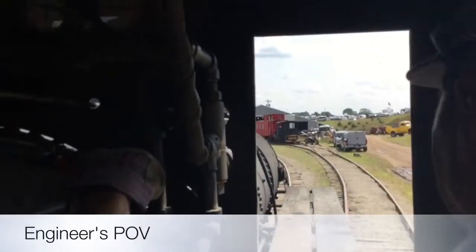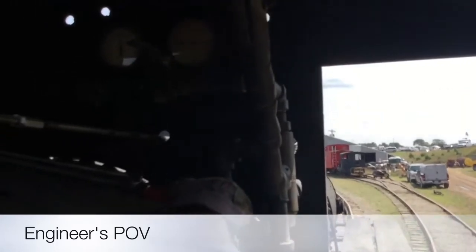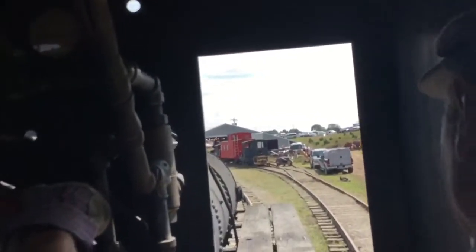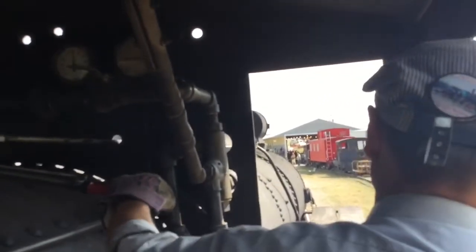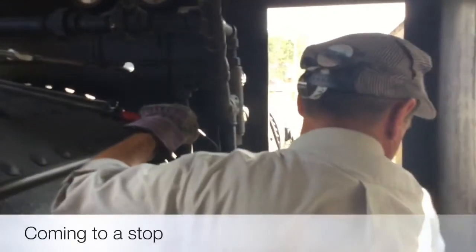And here's what it looked like from the engineer's point of view. And you'll see the wooden caboose that used to belong to the Central Vermont Railroad along with 040T number 207, the locomotive that used to be responsible for pulling the train at the old engine show before 2011 when number 7 took over.